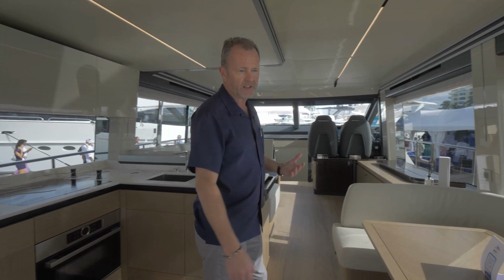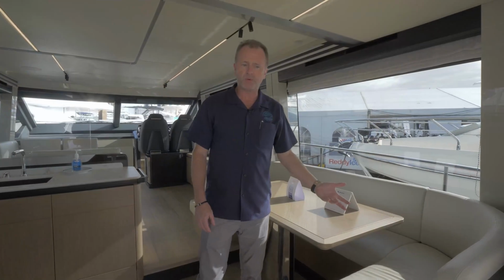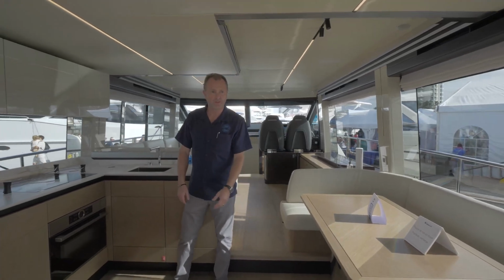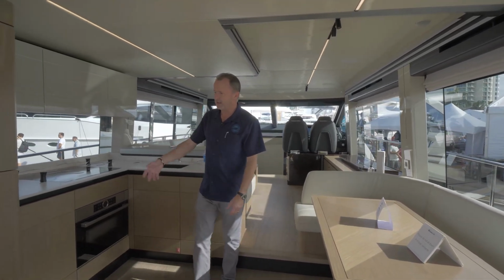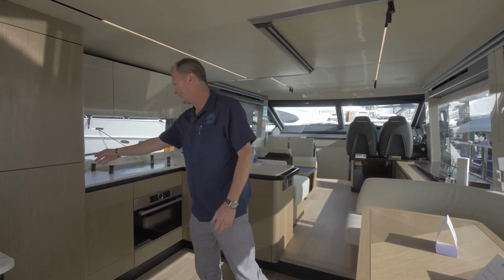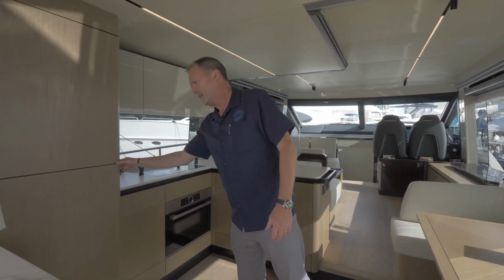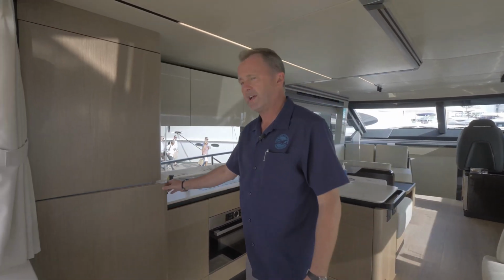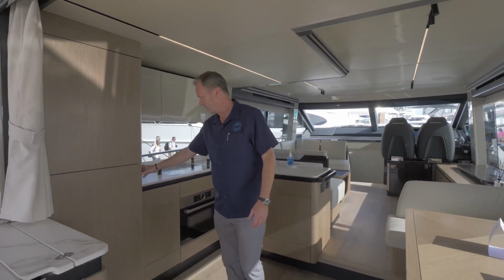As you come into the galley, you'll notice a dinette. This boat was selected with the dinette. It's up to you what you'd like to do with yours. Functional galley, full refrigerator with freezer unit, hidden with a nice cover of matching wood throughout the interior.